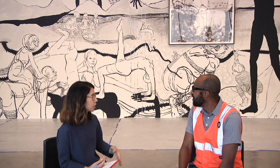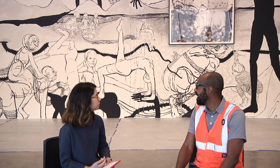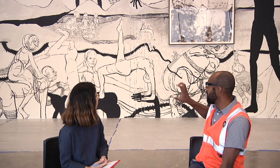So how much did you plan with this wall? What elements did you know were going to happen, and what did you improvise when you got here? I knew that it was going to be a parade of people doing yoga positions, and I knew that that was going to be the central image, because I want the viewer to fall in love with that and then look at it this way.